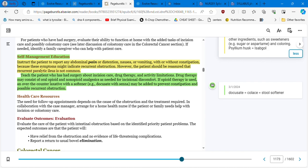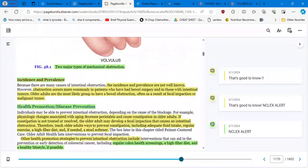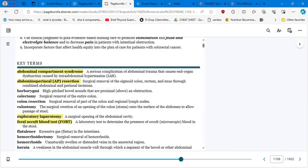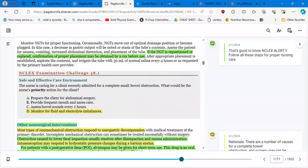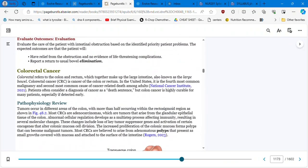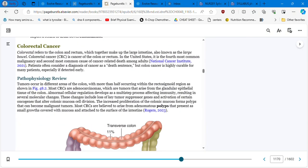Dear students, it was a pleasure to review this intestinal obstruction part of the chapter Concepts of Care for Patients with Non-Inflammatory Intestinal Conditions. When we come back, we are going to review the big one, colon cancer. Okay, it's going to be a big video, a long video, colorectal cancer. This is the terror of healthcare worldwide.